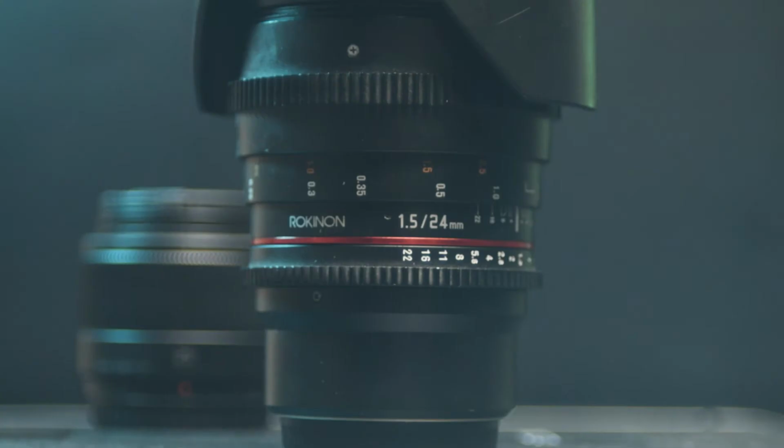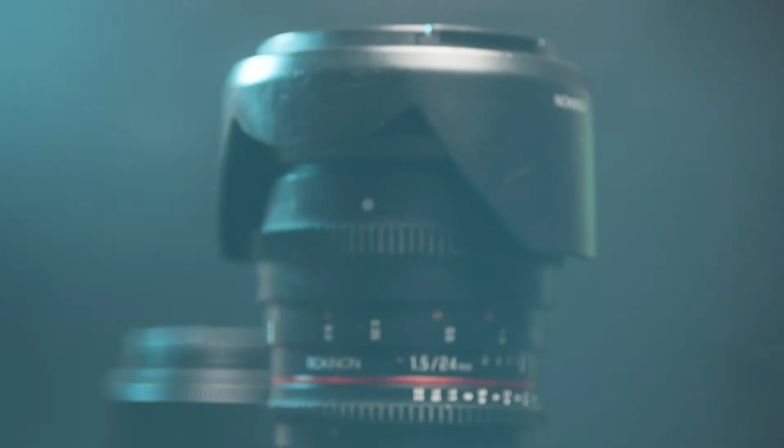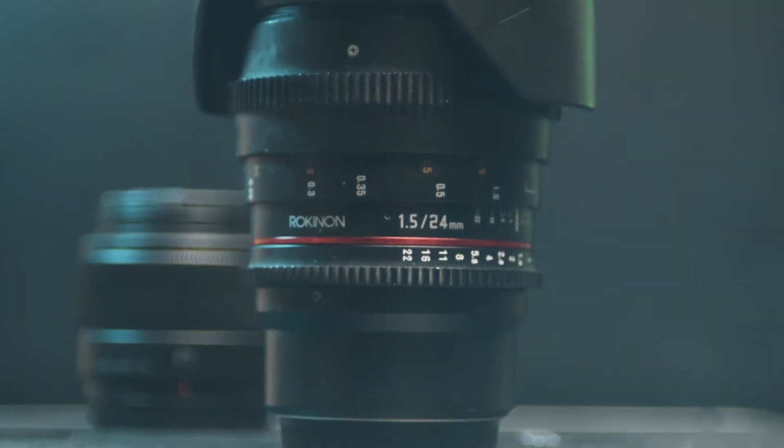Now, one of the biggest differences between these two lenses is autofocus versus manual focus. On the Rokinon lens, you only have manual focus capabilities. Now, this has its benefits for a lot of reasons. On the Rokinon lens, you have focus teeth, right? You have teeth on the focus and aperture ring, allowing you to use a focus wheel in order to focus pull.